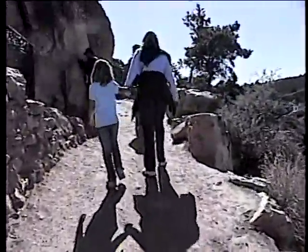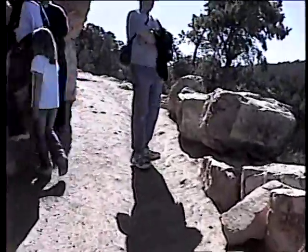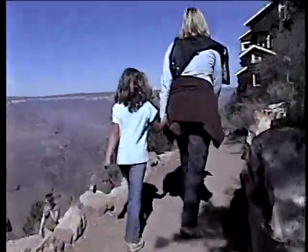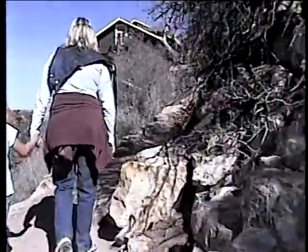Well, we made it back up. All the way. We're at 3 miles. Mile and a half down, mile and a half back.